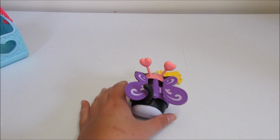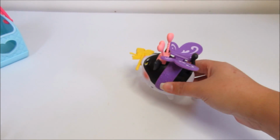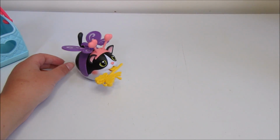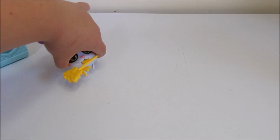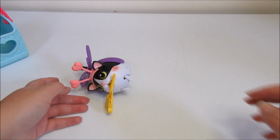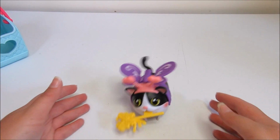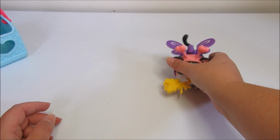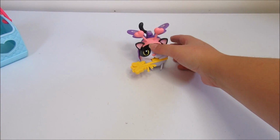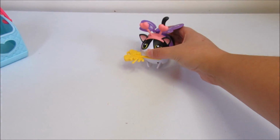Let's get her started. Go, kitty, go! Again, my table's kind of slanted upwards, so that's probably why she's having trouble going forward. Oh my goodness. Too much accessories. Let me fix that. There we go. Oh, she almost made it.